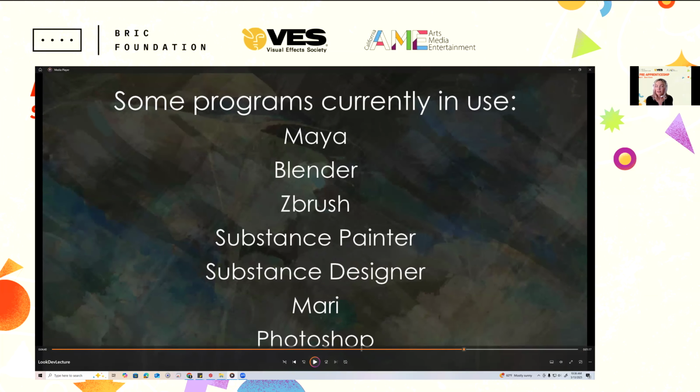So some programs that are currently in use, which I talked about just briefly, Maya is very, very commonly used for a lot of different productions. It's used in animation, in VFX, in commercials. It is less commonly used in games, but it is used in games sometimes. It used to be 3D Studio Max was the only program used in games, but there has been a lot of crossover in the last few years.